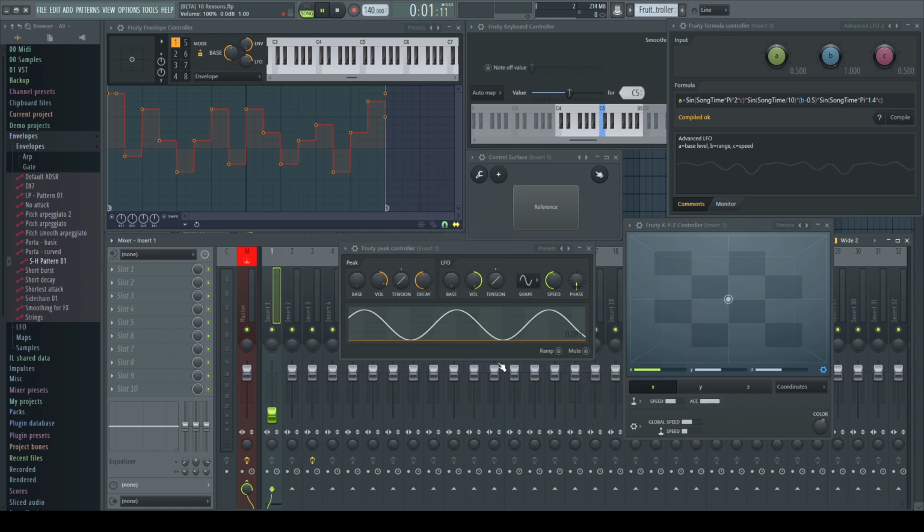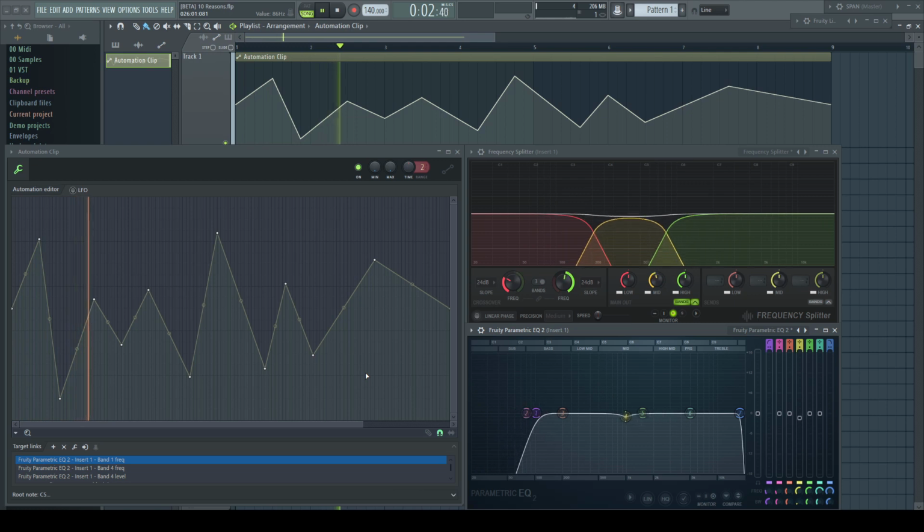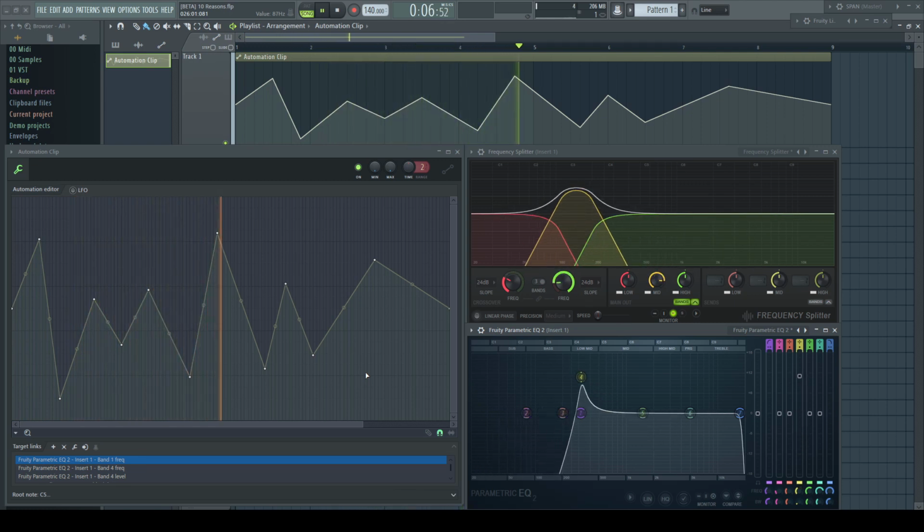And maximum flexibility. FL Studio offered always the most flexible systems first. Same for automation or MIDI. A single source could always be used for as many targets as you like.